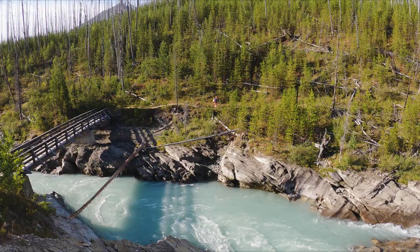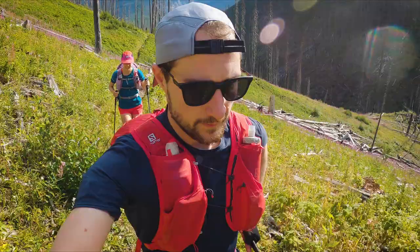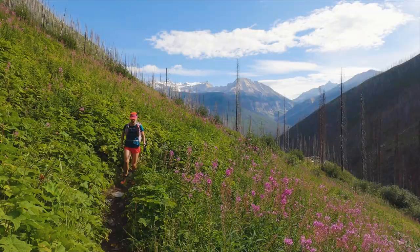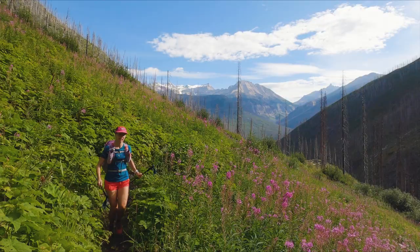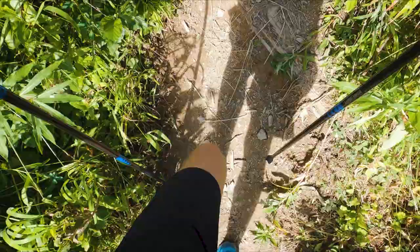The trail is typically hiked southbound in 3 to 5 days. It's thought to be easier to start with the more gradual ascent from the north, but as runners, we thought it would be better to tackle the steeper climb from the south end of the trail first, making our exit tomorrow at the north end a much more runnable and enjoyable descent.